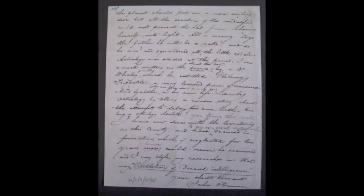Next is George Petrie. He's the father of Irish archaeology, and he is the man portrayed in the painting above the fireplace.